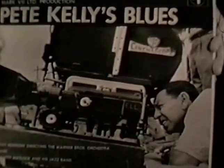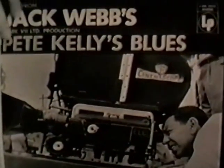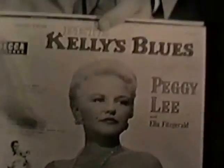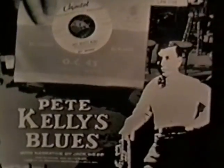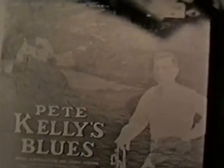Ray Heindorf joined forces with Matty Matlock and his jazz band to make this Columbia album. Peggy Lee and Ella Fitzgerald are under contract to Decca Records, so they made a couple of albums. Ray Anthony did a single for Capitol. He has quite an arrangement of the theme, doesn't he? Pete Kelly's Blues, you just heard it. And incidentally, Ray's about to take off on a big nationwide tour, so you'll be seeing him in person.